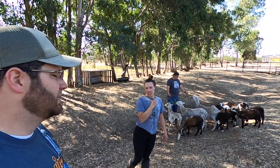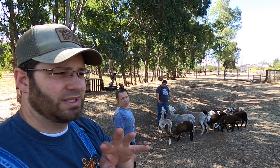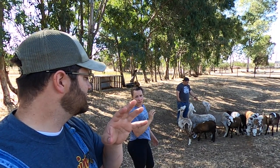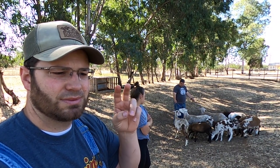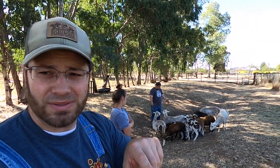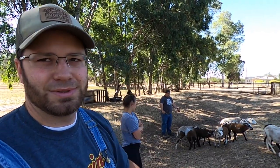So we've got 14 sheep we need to vaccinate. We've vaccinated some already, so we've got to castrate, clip, and inject all of them. We're getting all these cattle panels together. We'll feed them, we'll corral them, and then hope for the best.